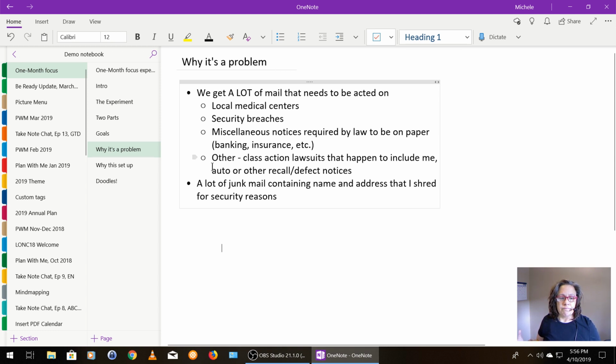So that's just a lot of stuff that needs to be acted on. The other thing I do is I am very conscientious of putting my junk mail in the recycling bin. We get a ton of different junk mail that's personalized, so it's got our name and address on it. And a lot of times it has details that make me think, wow, why would you put that in here? Things like, we want to offer you this deal or whatever.